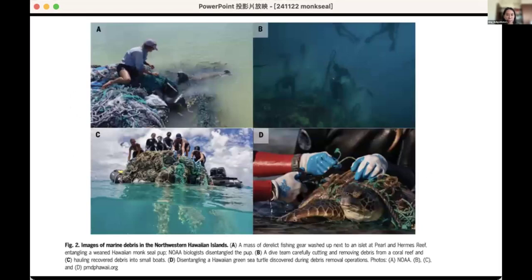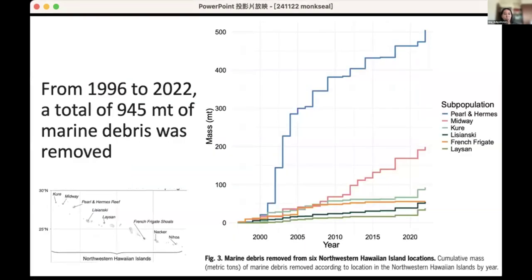Okay, so here you can see some photos of the removal actions. Not only at the beach, but they also do removal from the water. Okay, so here we can see the marine debris removed from the 6 northwestern Hawaiian islands. From 1996 to 2022, a total of 945 tons of marine debris was removed.